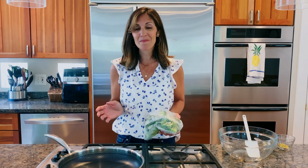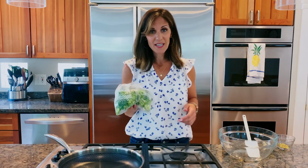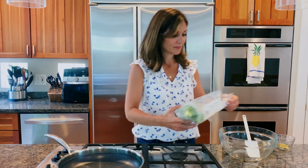Many people wonder what's the best way to cook frozen veggies. They often default to the microwave or steaming, which are totally fine ways to cook them, but I like a little bit more texture. So I'm gonna show you how to roast them. It's so easy. I'm just gonna season my frozen broccoli in a bowl with some oil and some garlic rub.